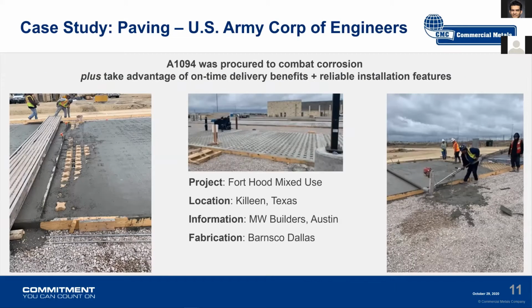Another opportunity for GalvaBar to save the day was at the U.S. Army Corps of Engineers in a paving project at Fort Hood. Originally specified again for A767, A1094 was substituted as an equal due to fixed timeline constraints from local suppliers of A767 at the beginning of the job. The substitution allowed the contractor and fabricator to make up for lost time in a very rigorous construction schedule at a military installation at Fort Hood. And we'll also be working on some future projects with them.